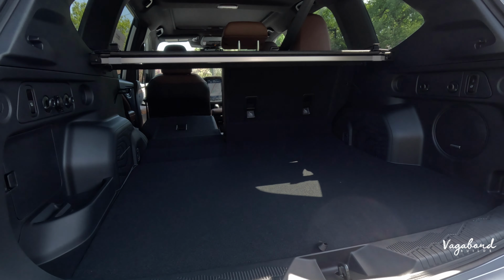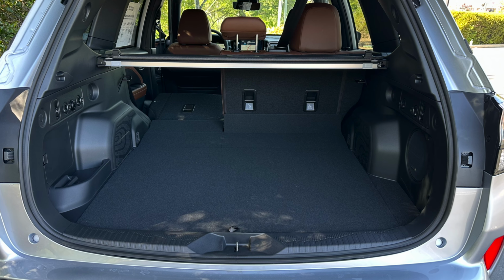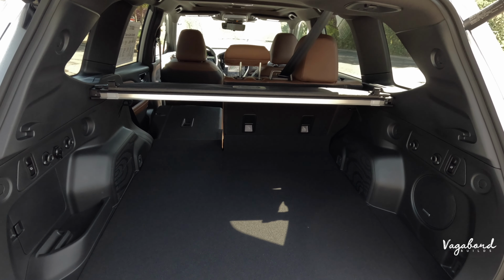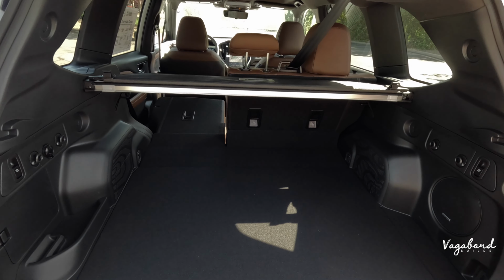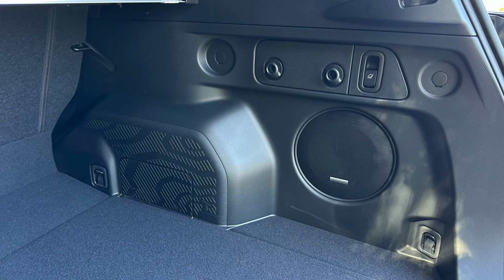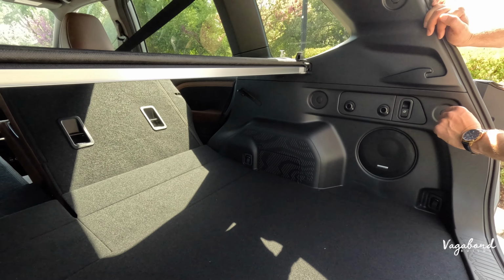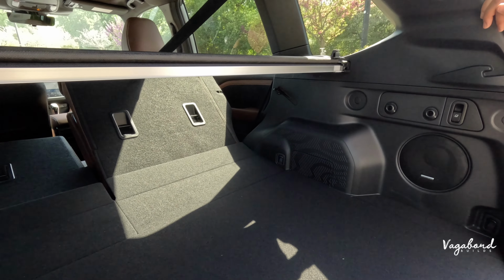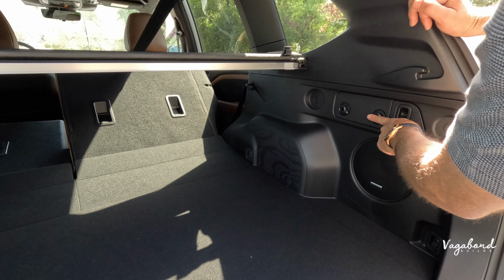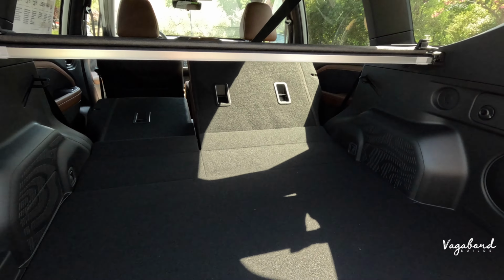Now let's talk cargo capacity with the second row seat up, giving you about 27.5 cubic feet of space. Dropping that second row seat, 74 cubic feet of space. On the right hand side, we got a Harman Kardon premium subwoofer, as well as a switch here to drop that second row, which is very convenient. Well, that front seat is too far back. Some hooks for your groceries, as well as like a topographic, off-road look on the design of your plastics.